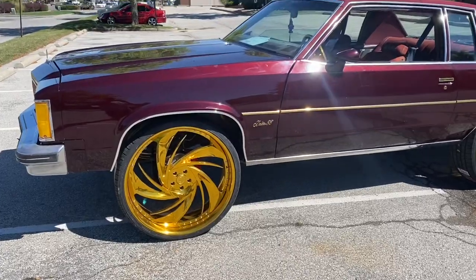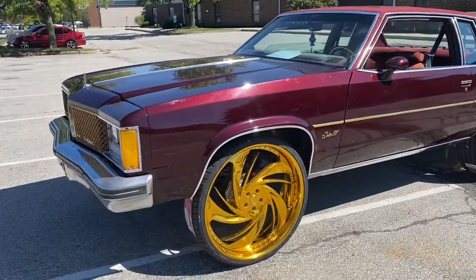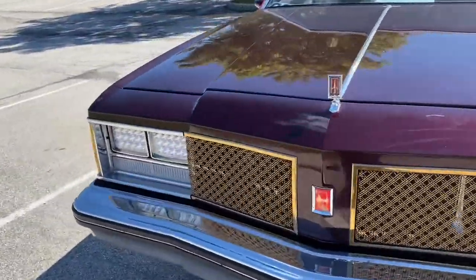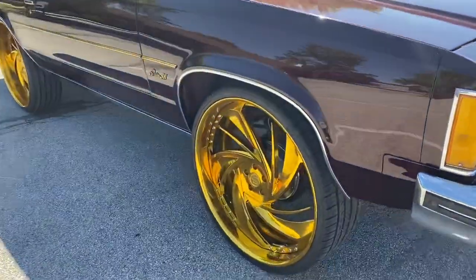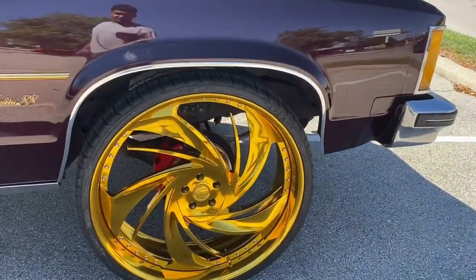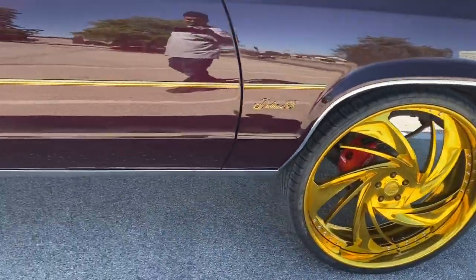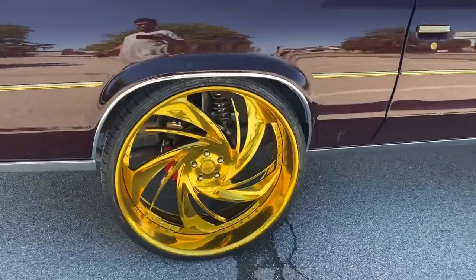Hey YouTubers, back as I promised with an update on the 79 Delta 88 we did the QA1 coilovers on. Sent it to the body shop, got it painted. Customer decided he wants to upgrade the brakes and the wheels, of course. We went from disc brakes in the front and drums in the back to two-piston calipers in the front and two-piston calipers in the rear.